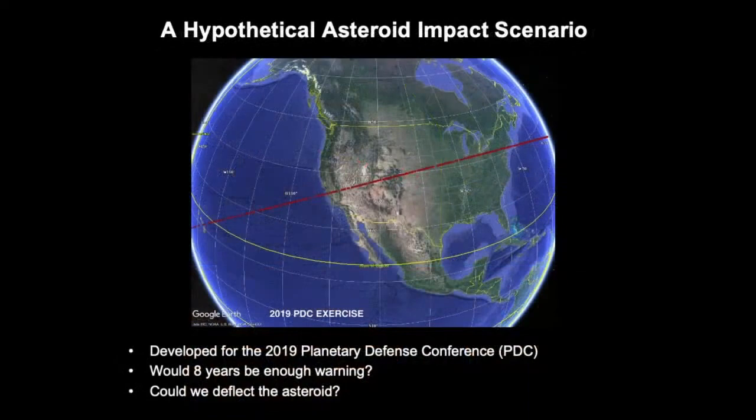We also do asteroid impact scenarios, hypothetical scenarios. So we simulate large asteroids, largish meaning maybe 300 feet across or something like that. And then we simulate, let's say we discovered this one 8 years before it could hit. Is 8 years enough time, enough warning, so we could do something about it? And then we use all of our tools to, first of all, predict where it might hit. And that red line shows where, for this hypothetical asteroid, it might hit, and it went across the US and some cities like Denver and New York City.